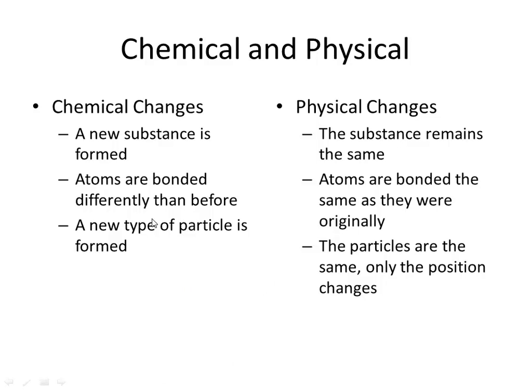So a chemical change is when a new substance is formed. Atoms are bonded differently than they were to start. And we actually have a new type of particle, a type that wasn't there before.